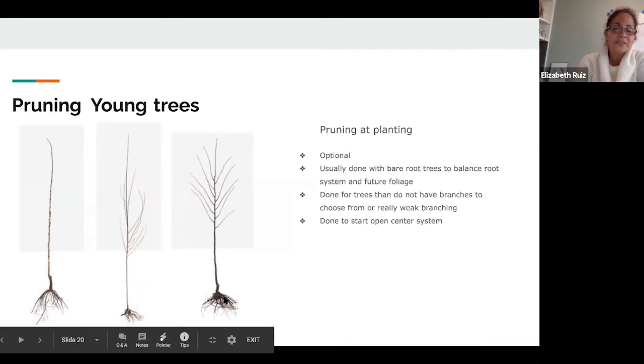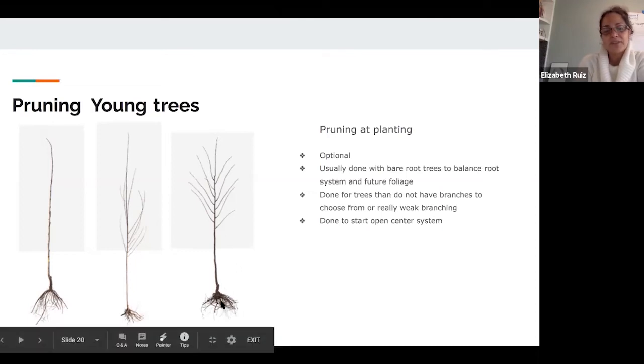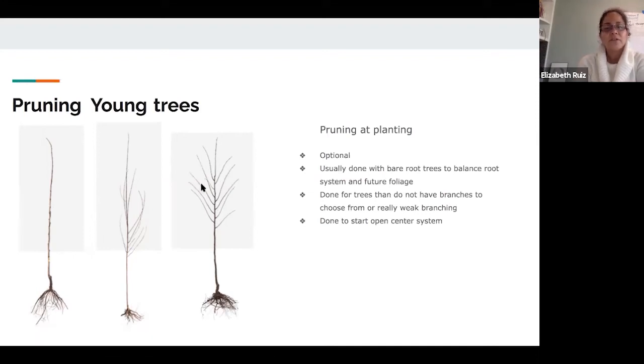In this case, for example, this is another example that we actually get a lot of the fruit trees right now like that, in the sense of the percentage of the root system versus the branches. Some of them are like this, but mostly we have fruit trees that are this way. The percentage of the root system and the foliage are kind of even. So in this case, if I get presented with these three examples for my clients, I will say yes in this one, pruning at planting, yes in this one, pruning at planting, and no in this one, pruning at planting.